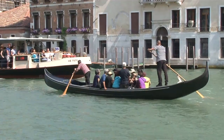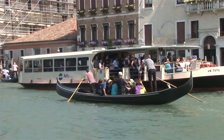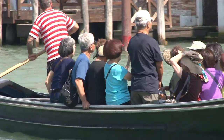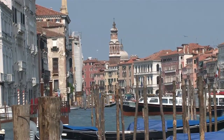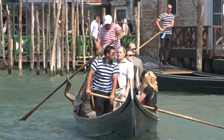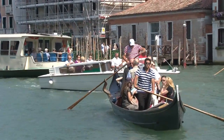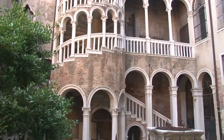The traghetto is a very convenient way to cross the canal because there are only 3 bridges across the canal. There's one by the train station, and there's one near here at the Rialto, and one over by the Accademia Art Museum. So if you're any place else along the Grand Canal and you want to get across, it's probably going to be worth your while to get in the traghetto. There are about 7 of these traghetto crossing stations. It's quick and fun.